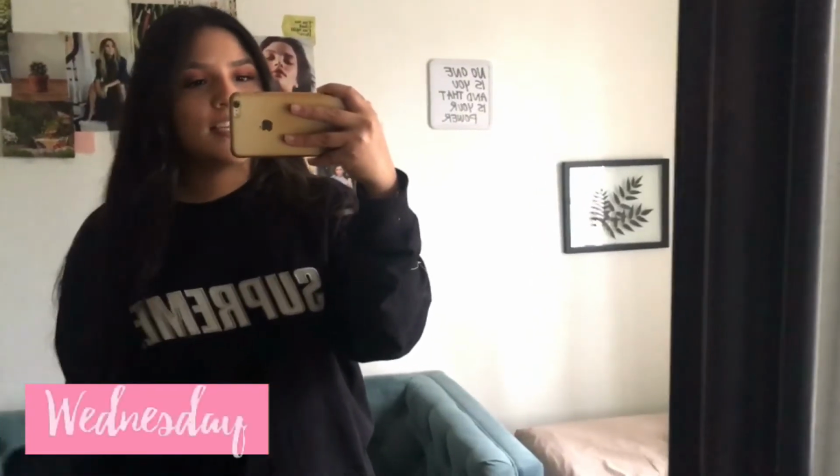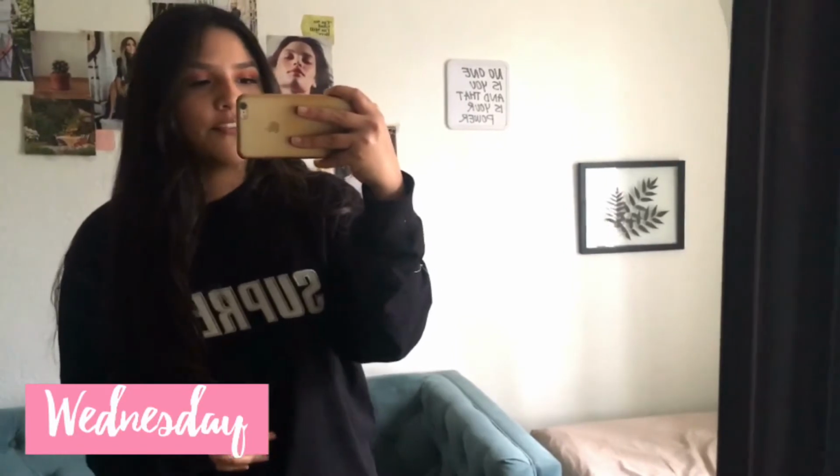Hey guys, so today is Wednesday and this is my outfit. It's raining, so I decided to go very, very comfortable. And yeah, I'm wearing this shirt that is my boyfriend's Supreme long sleeve.